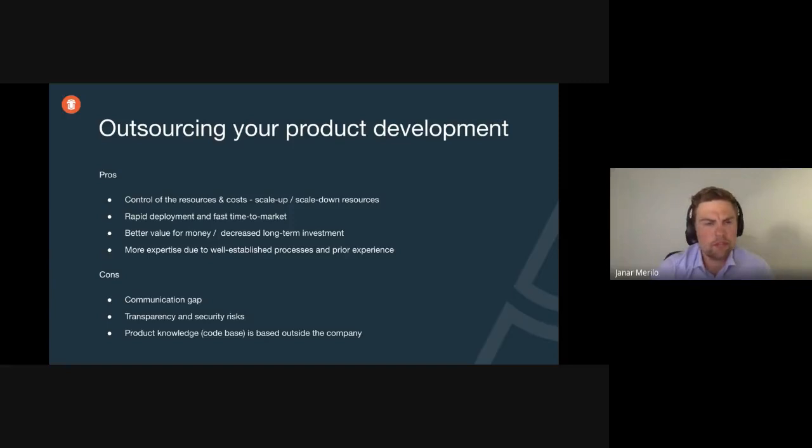And we always make sure that there is somebody on the client side who has the full product know-how. This should actually be on the agency side as well, to guarantee it.